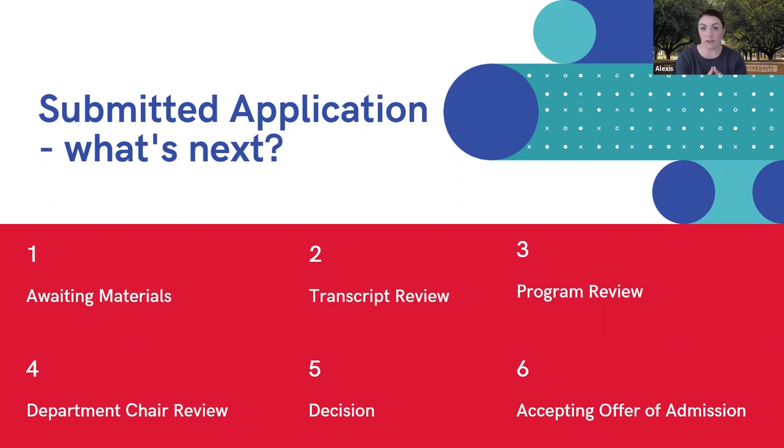So once your application file is complete, it goes into transcript review and then goes into program review, where the program coordinator will take a look at your file and make their recommendations. Then it's sent over to the department chair and they take a look at the recommendation from the program reviewer, and then take a look at everything as well. Then a decision will be made and it'll be released within 24 hours, and students will get notification via email and be able to look in their student portal to see what that decision is.